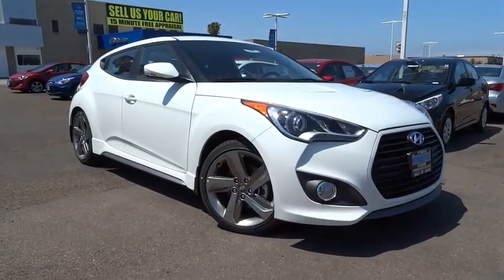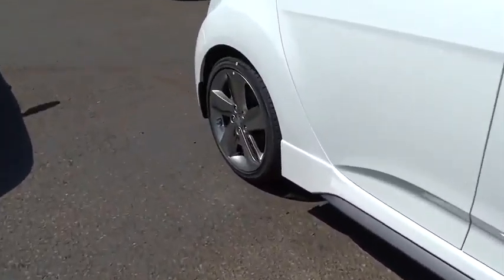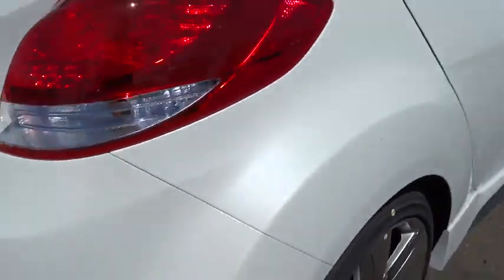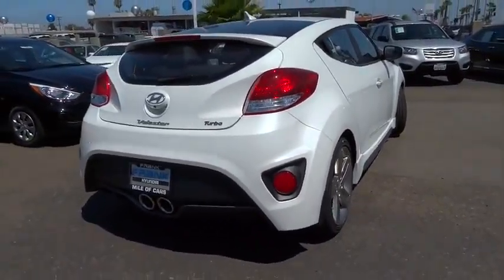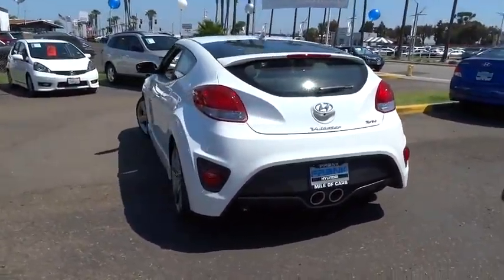The 2015 Veloster. The Veloster's innovative body style and unique design make it unlike any other small car out there. Pair that with the fuel efficiency that pushes the 40 miles per gallon barrier, and you've got one sweet ride.